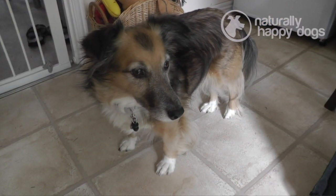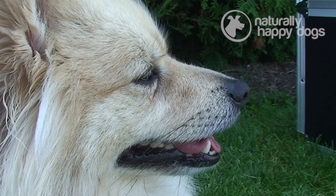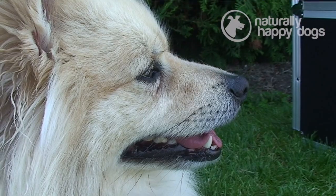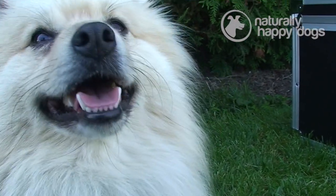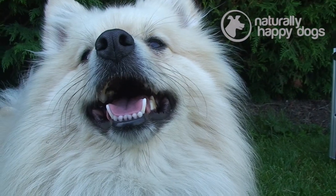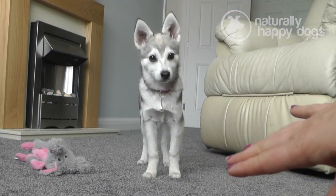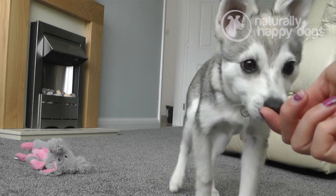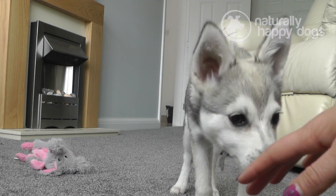Today I'm going to talk about eye injuries. Eyes are exceptionally precious. If you notice anything that seems unusual about your dog's eyes, then it's worth consulting a vet about them. If your dog suffers from an eye injury, your dog may even lose their eye if you don't act quickly enough. So it's always worth speaking to a vet about it.